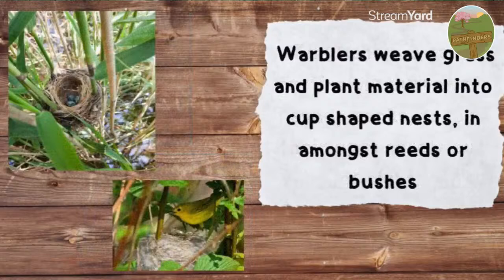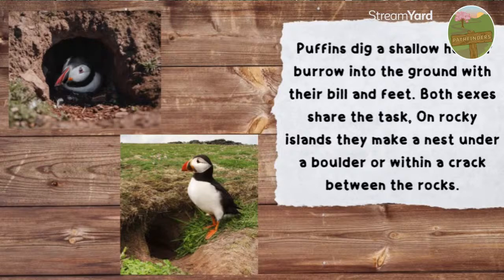Warblers weave grass and plant material into cup-shaped nests in amongst the reeds or bushes. And puffins dig a shallow hole or burrow into the ground using their bill and feet. Both sexes share this task, and on rocky islands they make a nest under a boulder or within a crack in the rocks. Let's take a closer look at the nests of coots.